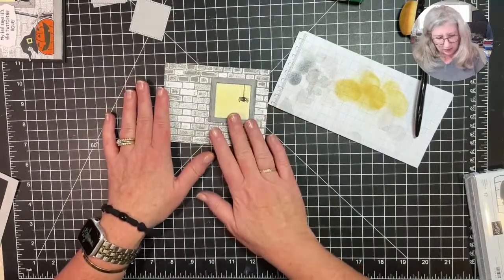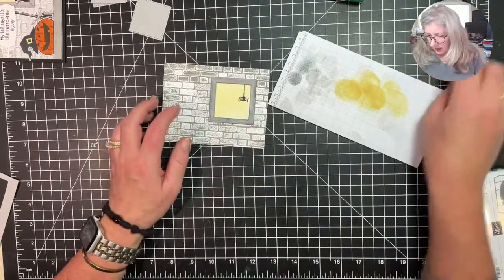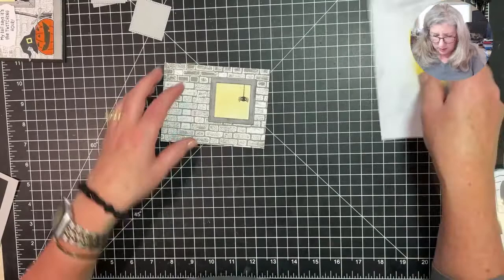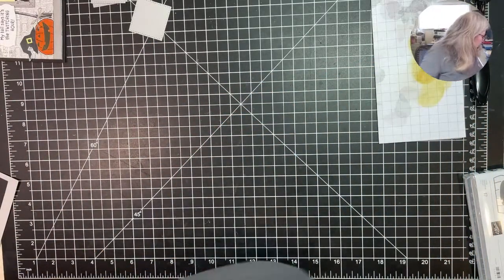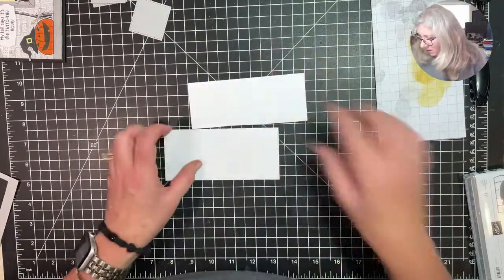We need to stamp the kitty cat and the pumpkin and the hat. So let's do that real fast. And then we're going to use some of this scrap paper.